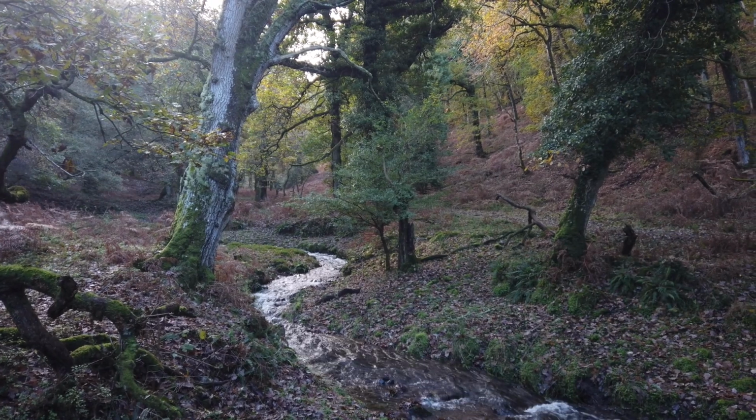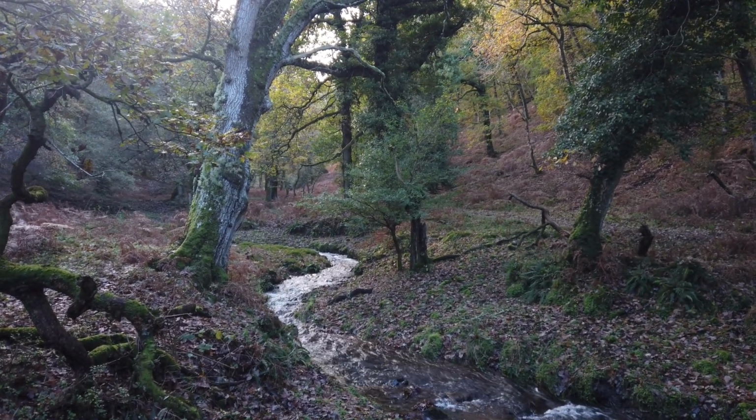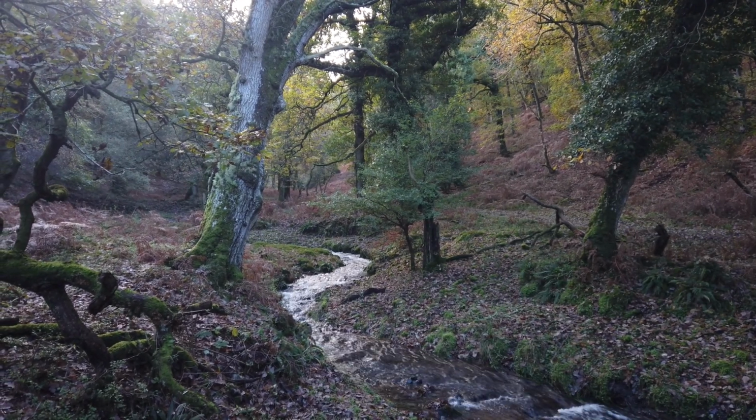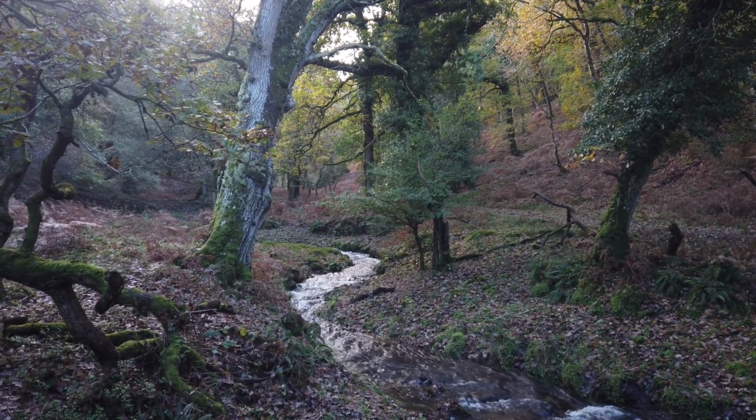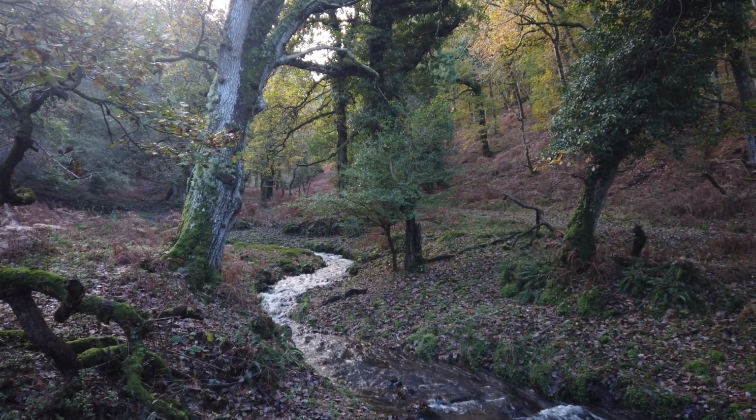But yeah, the light is just everything when it comes to certainly woodland and landscape photography. Obviously we've got no mist, so the light is the added bonus. Okay, here we go.